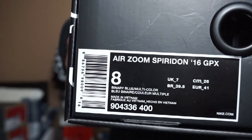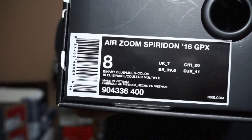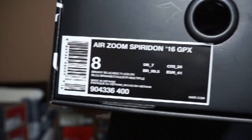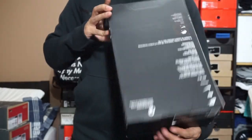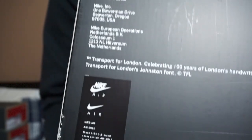There's the shoes, Air Zoom Spiridons 16 GPX, size UK 7, US 8. So you got a black Nike box, lettering, got some branding here on the back. It's got Nike Air swoosh, Just Do It, and it's got some mention there of Transport for London as well.